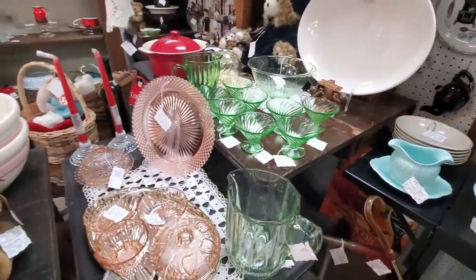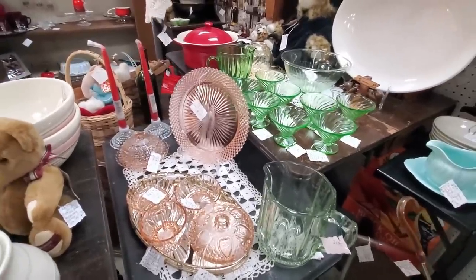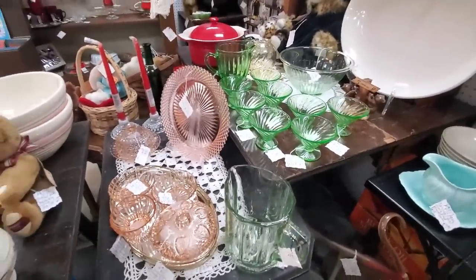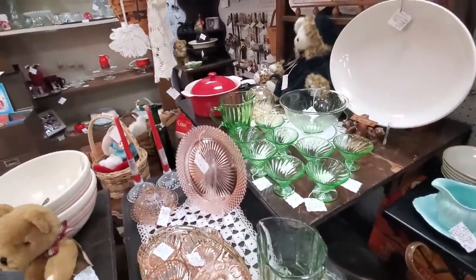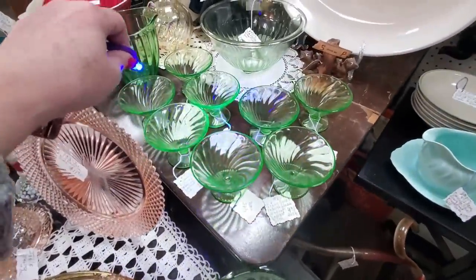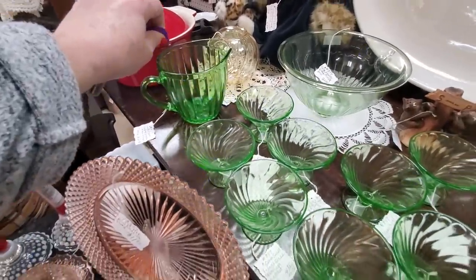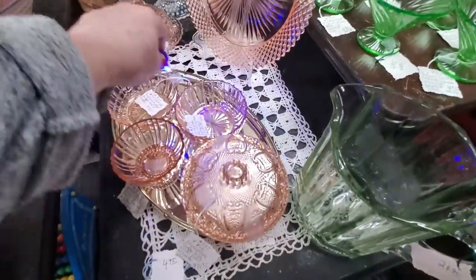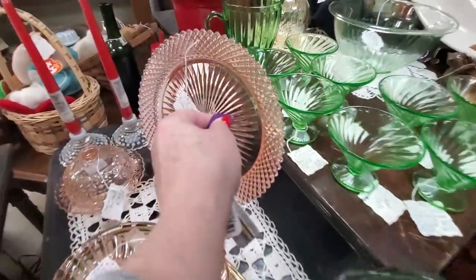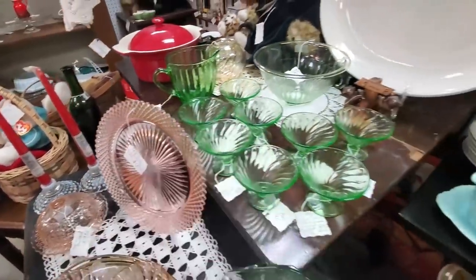I've got some paint depression glass. I do have my little light in my pocket, I do believe. Is it in my pocket? Look, Joni. I got it. So let's see. They glow. They glow. This one glows as well. Paint depression glass. Are you gonna glow? You do not glow. Nope. But the green does glow.